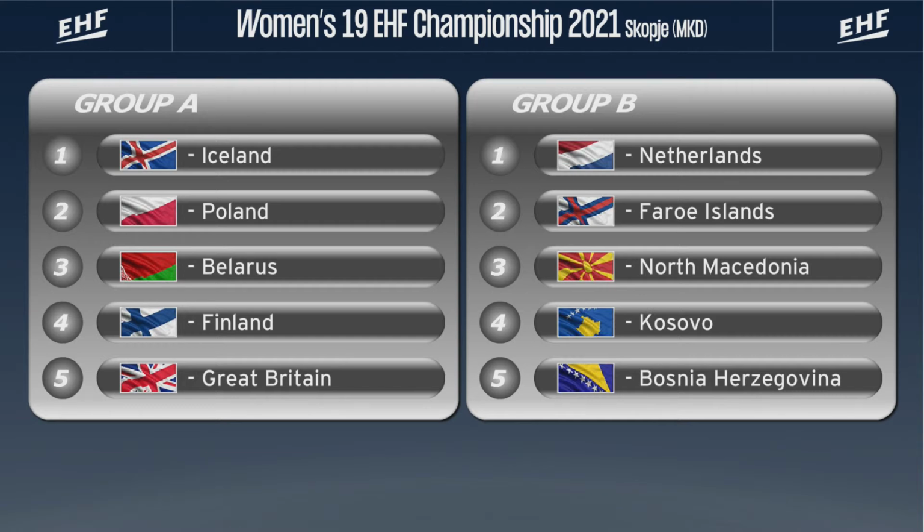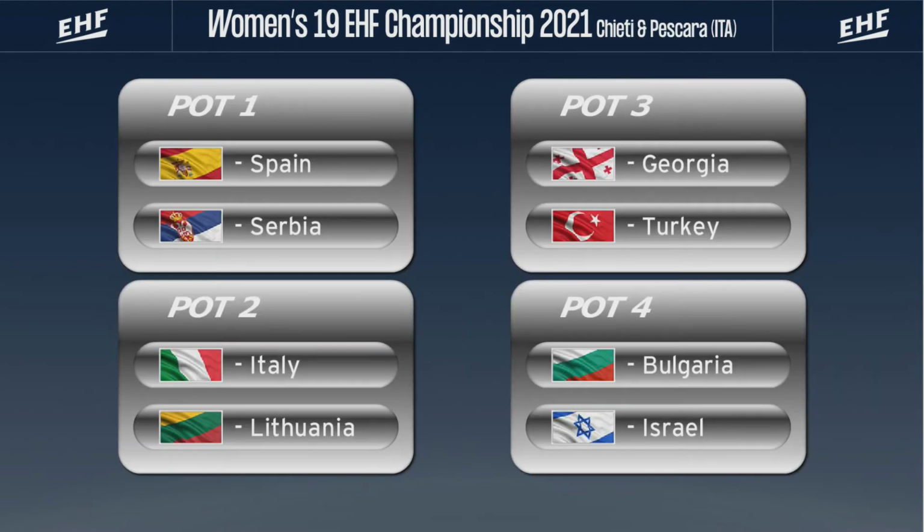But we're now finally set for our final draw, and that is for the Women's 19 Championship that will be taking place in Pescara in Italy. And here are the 8 teams that will be making up this final draw this morning. Pot 1, we've got Spain and Serbia. In Pot 2, Italy, the hosts, and Lithuania. Pot 3 contained Georgia and Turkey, and finally it's Bulgaria and Israel that will come out of Pot 4. So, for the last time, let's head back to Peter and Marcus.